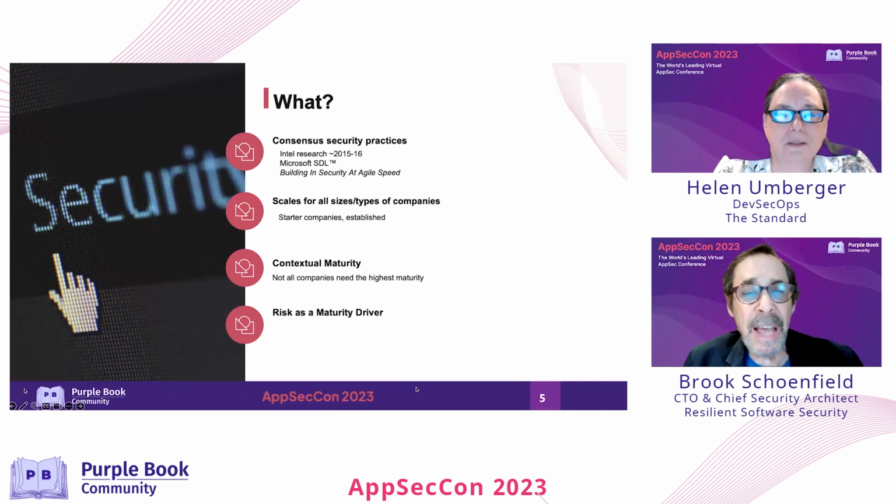Helen, how does it scale? That's one of the focuses. We looked at some of the models, and one of the gaps was that it wasn't very good for a starting company, a startup. It wasn't very good for small companies that were never going to grow huge because they're not dealing in highly regulated areas. So we wanted something that scaled for companies of all sizes, from the smallest, one-person shop upwards to the multinationals, because we feel that some of the models are neglecting the smaller end.